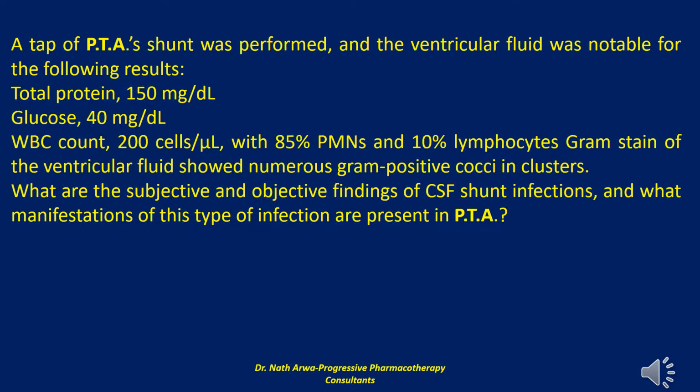PTA likely has meningitis with ventriculitis secondary to infection of her VP shunt. The most important way to manage hydrocephalus involves the use of devices that divert or shunt CSF from the cerebral ventricles to other areas of the body, such as the peritoneum, that is VP shunts, or atrium, ventriculoatrial shunts. This approach alleviates increased CSF pressure and substantially reduces morbidity and mortality. Infection of these devices, however, is a common cause of shunt malfunction, as seen in PTA.